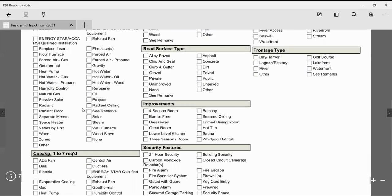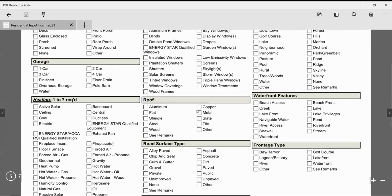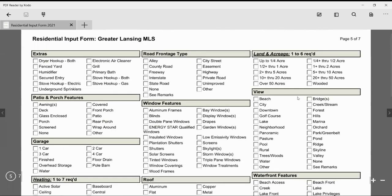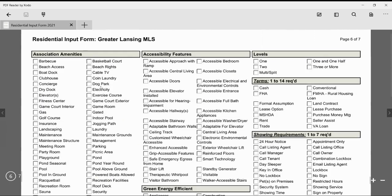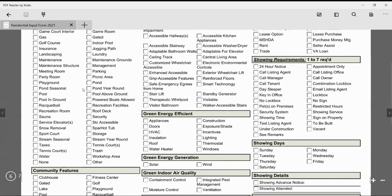These are required fields and have been required. Now there's extra choices you can choose from. If we keep scrolling down, you'll see similar fields as well. The view, beach, downtown, neighborhood, pasture, rural, trees. Is there a skyline? Let's go to page 6, Condo Association Amenities. Look at all of these features you can choose from.